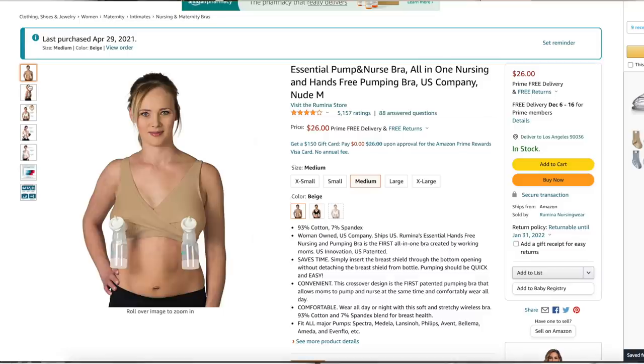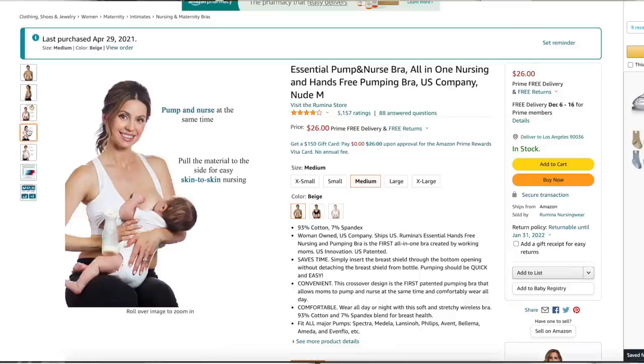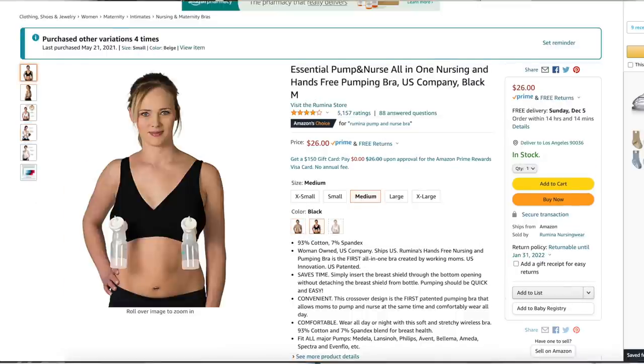So, getting back on track, a bra that was a nursing bra as well as a pumping bra is something that I wish I would have had that I did not have, as well as a button-up shirt to promote the skin-to-skin and easy access to the boob, and then skirts. I feel like skirts were just, for me, easy to flow in.